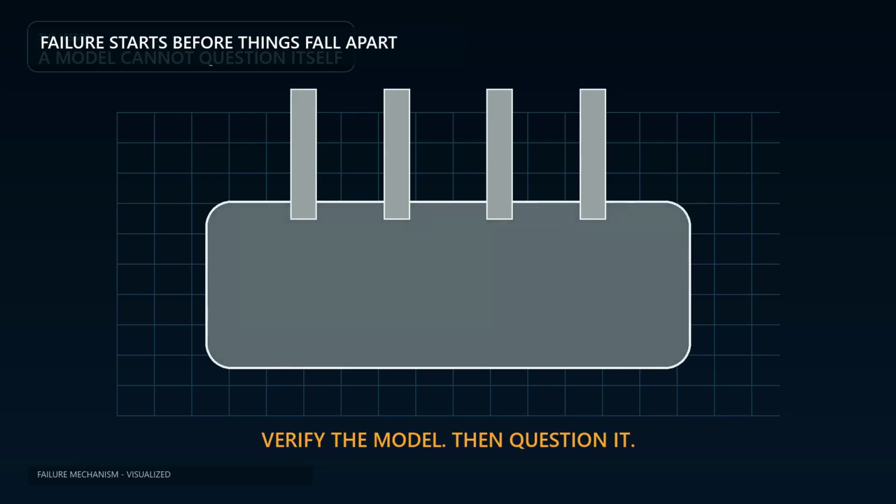That is the part of failure we are interested in here. Not only the moment everything falls apart, but the moment it first starts going wrong.